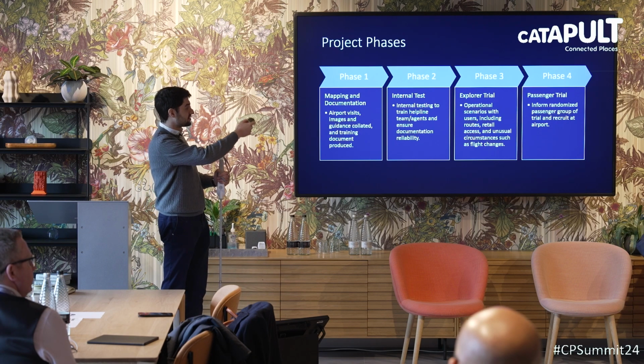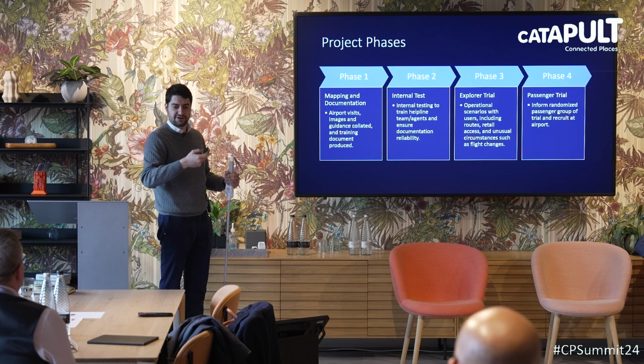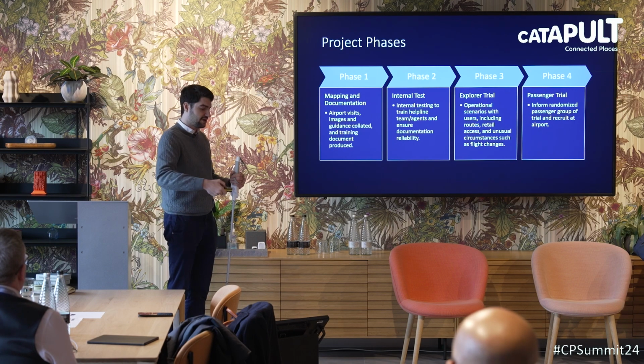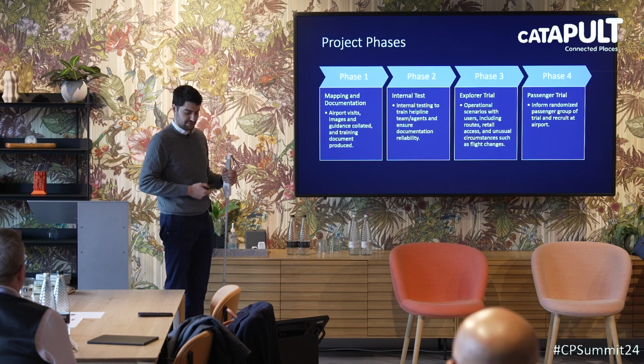So we're currently at phase 2. We've been at the airport with the RNIB. We've mapped out every corner of the airport, which is a very interesting experience. And now we're moving on to phase 3 and phase 4, which is actually getting users into the airport, testing with RNIB's own agents, their helpline team, to make sure that we can position the user within the airport from the document guides that we've put together.